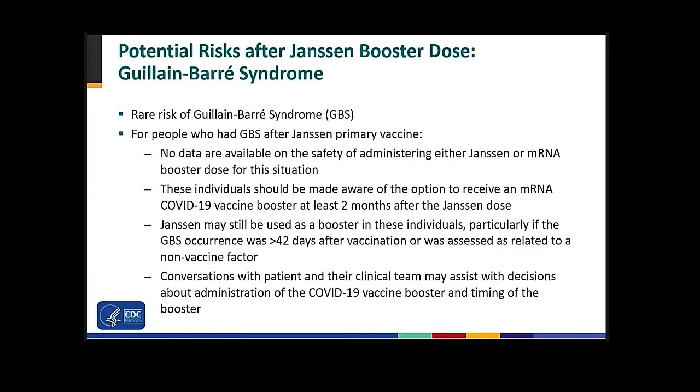Guillain-Barre Syndrome, or GBS, is another known rare risk of Janssen vaccines. For people who develop GBS after Janssen primary vaccine, we do not really have a lot of data on the safety of administering either the Janssen or mRNA booster doses for this exact situation. Experts recommend that individuals who are in this situation should be made aware of their different options, including receiving an mRNA vaccine booster at least 2 months from their Janssen dose. The Janssen vaccine may be utilized as a booster in these individuals, particularly if their GBS occurred over 42 days after vaccination or was assessed to be related to a non-vaccine factor such as other infections. And as before, discussing with the clinical team may assist with these decisions.